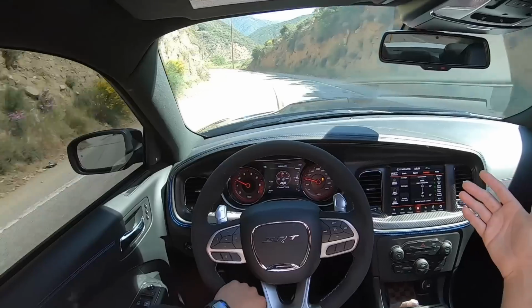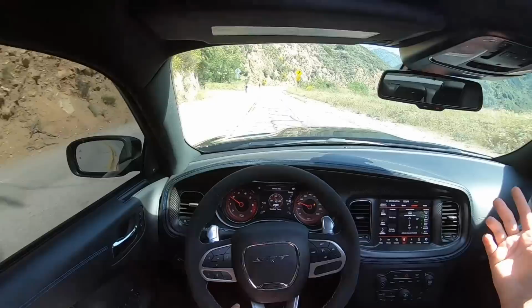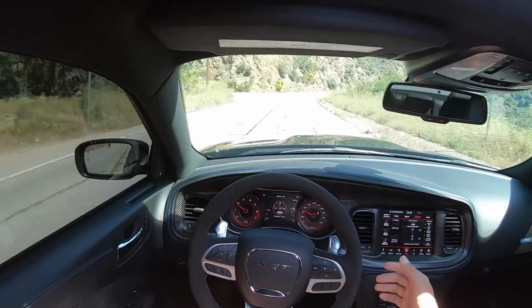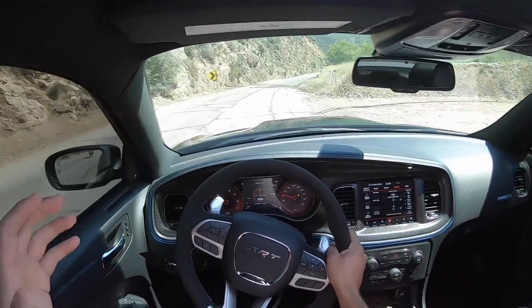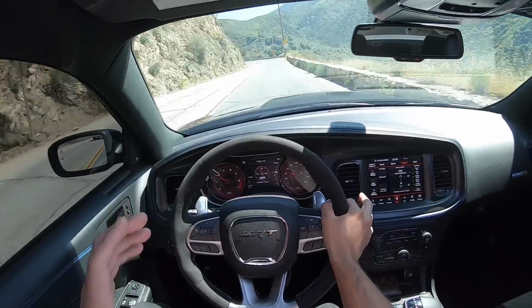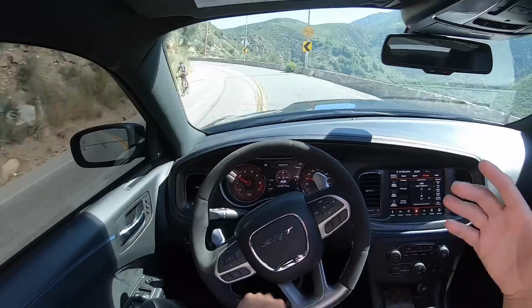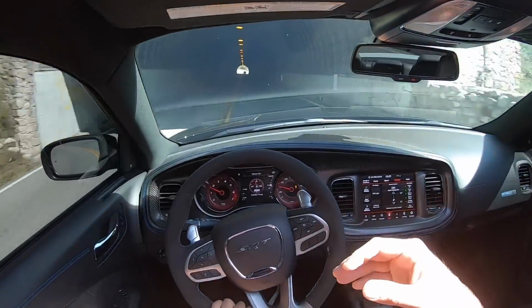I could do the same thing here. I could put 10 grand into this engine and it would push out a stupid amount of power. It'll probably gap all those other cars as well. So it's just nice to see what a stock Hellcat can do. That's kind of the vision I had with this car, to just keep it stock for a little while and race as many cars as I can, get that out of the way, and then start modifying it slowly.